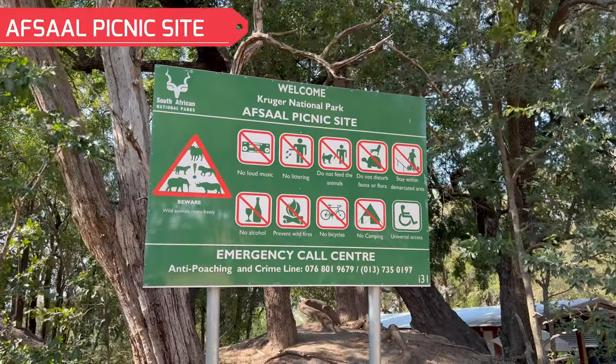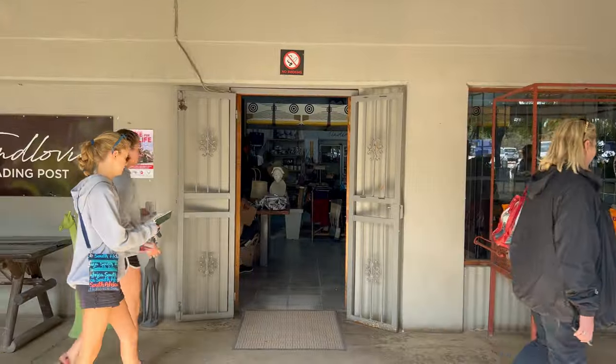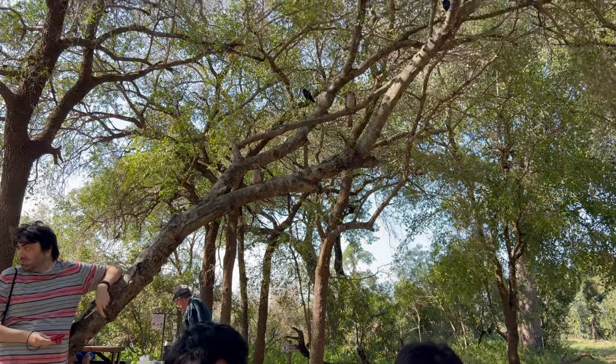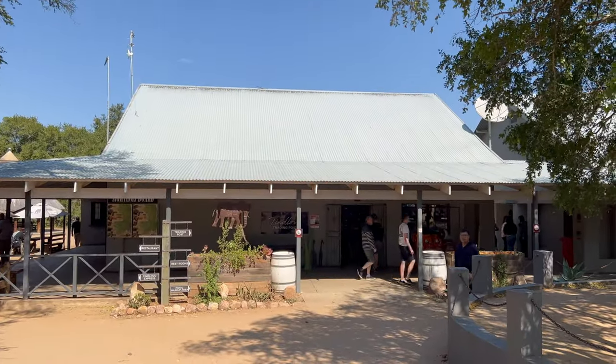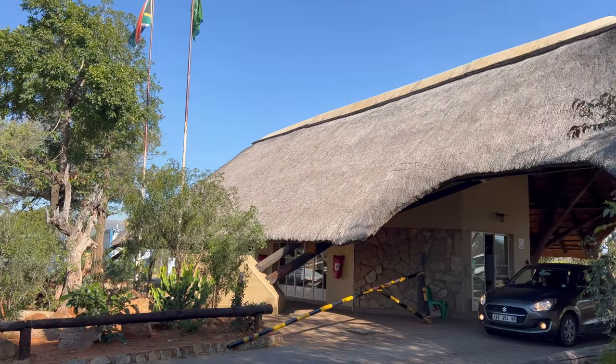Another busy picnic spot is the Afsaal Traders Rest, which means a place to break the journey, located at the junction of H3 and H22, between the Skukuza Rest Camp and Malelane Gate. It is especially popular with tourists entering or leaving the park due to its proximity to Malelane Gate.